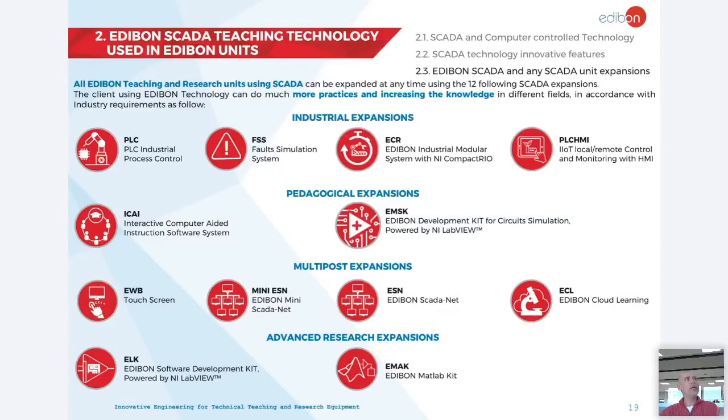Good. These are expansions. That's what we call them here. For you to understand a little bit, it's nothing more than accessories that work along the main unit, and they are divided into these four groups: industrial, pedagogical, multi-post expansions, I like this a lot, and advanced research. Expansions do not work along manual units because they need SCADA for working too. All right, one more reason for acquiring equipment that features SCADA.